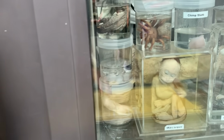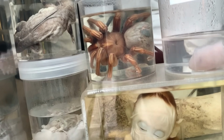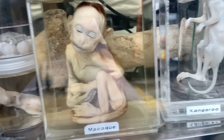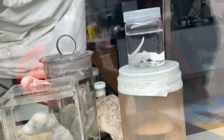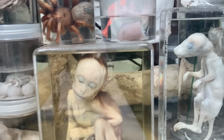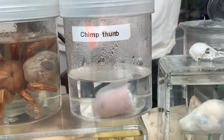Monkey. Hey, yo. We've got another tarantula over there. I think that's a Simani? Not sure. I'll find out what Simani looks like. Look at this monkey. Oh, that's so cool. Oh, it's a macaque. Macaques are kind of monkeys as well. It's so cool. Wow. Man, I've always been intrigued with wet specimens. They just look so cool. A chimp thumb. That's kind of gross, but quite cool at the same time.